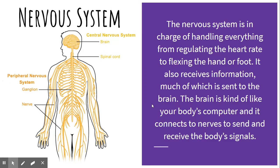The next system is the nervous system. Now, technically, this is really, in my opinion, the most important system in your body, along with the circulatory system. But you can't live without your brain. Your brain has to be working. Every other organ, if something goes wrong, there's a potential to be able to fix it. With your brain, that's not something you can get a new one or a transplant of, because there's only your brain. There's so many parts to it, and it's almost like your body's computer.